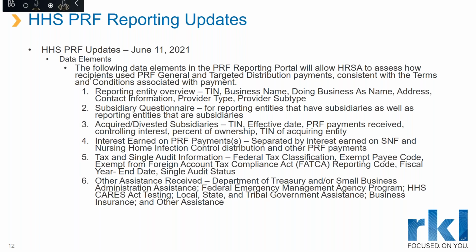Next, you have your other assistance received. So they have the same categories that we were notified of back in, I believe it was October of last year.